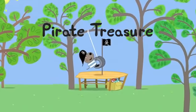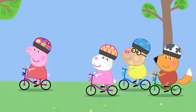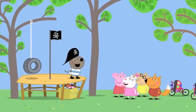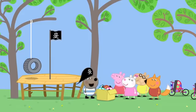Pirate treasure. Danny Dog is playing in his pirate den. Ha! Here are Peppa and her friends. Hello, Danny! Hello, everyone! Do you want to play pirates? Yes! Get dressed up then.